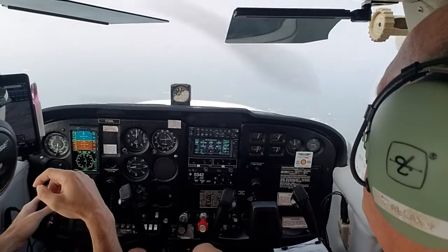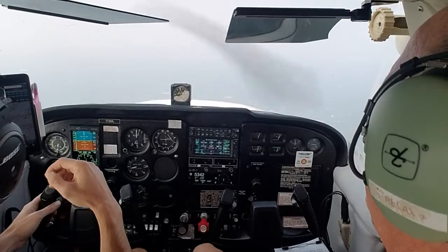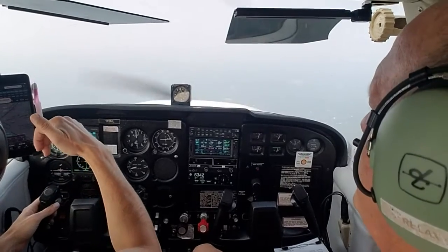762, Boston Center, radar contact, climb and maintain 7,000. Left altimeter 3012.